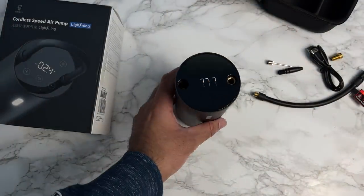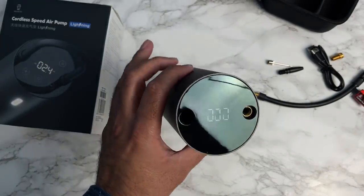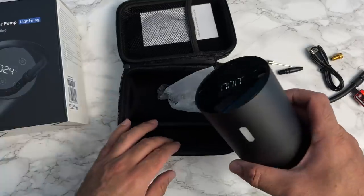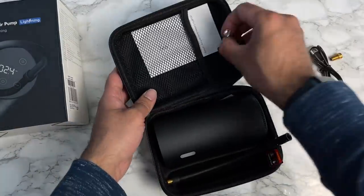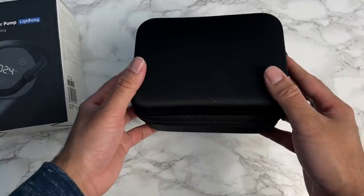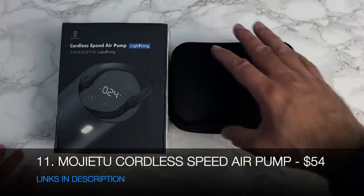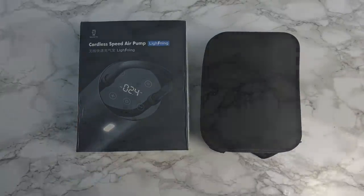So definitely something that I will be keeping in my car. This is a very, very useful product. The price is more than right. And you get this handy carry case, so none of the parts are going to go missing. Zip it up and store that in the glove of your car. And when you need it, it's there for you. So cordless speed air pump, people.